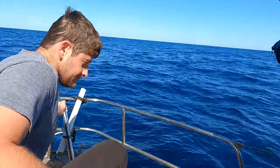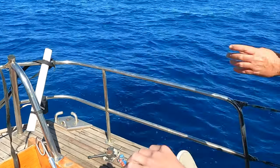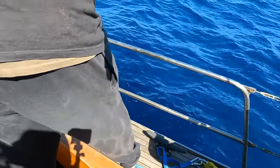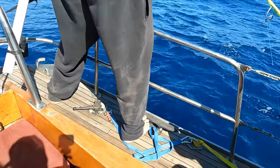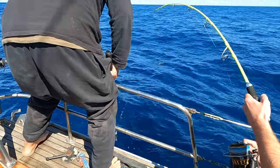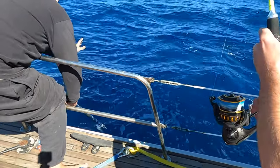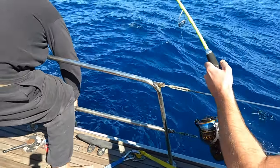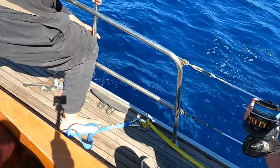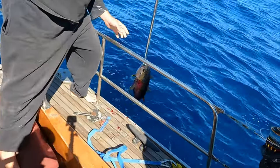You can come and sit here, and I'll pass you the rod, sit down. And I'll tell you crank, no cranks. Okay, Christian, crank. Slowly bring it up. It's a big boy, huh? It's a big boy, slowly crank. Oh no.